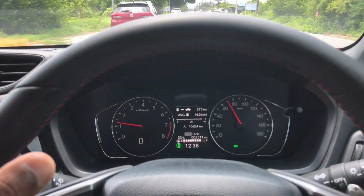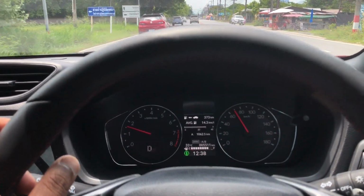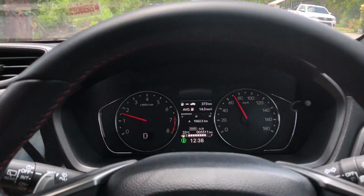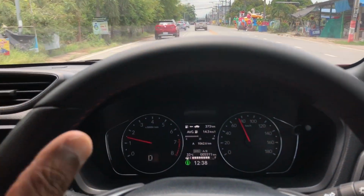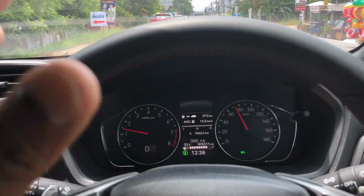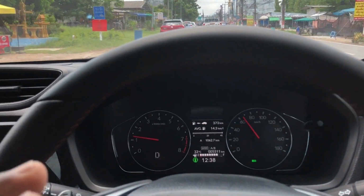This is a new product from Honda, WRV. Now, we can explain to you what WRV stands for. Doesn't really matter. What matters is, this is going to be a car that is probably priced between 90,000 to about 120,000. That's my guesstimate.